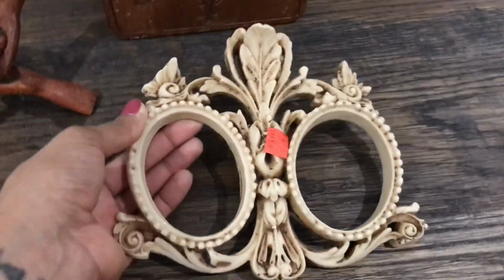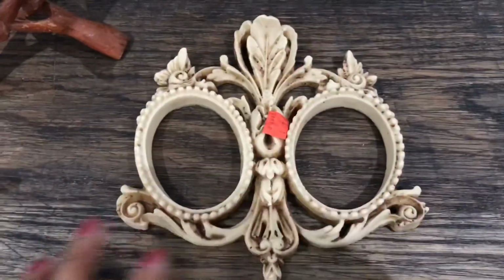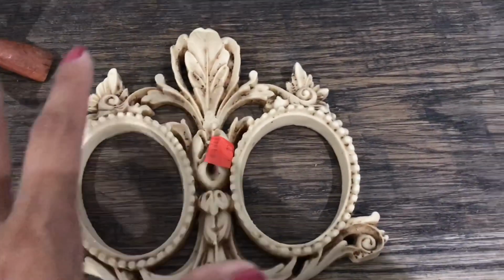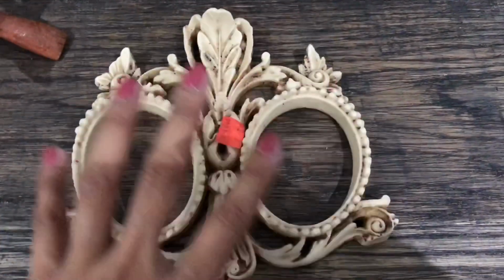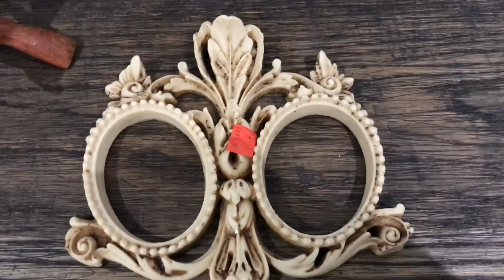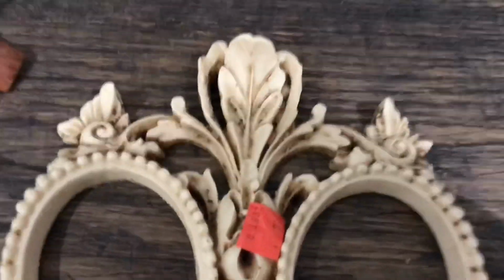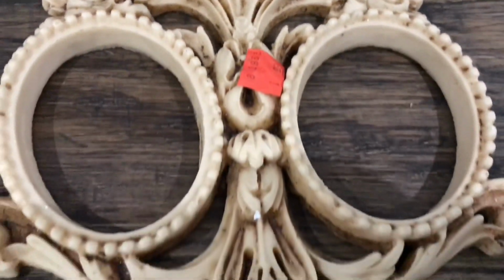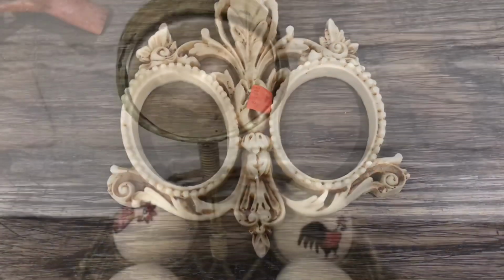I actually got it because if I need to add some texture onto a larger furniture piece, I can adhere this or mount this and then paint over to coordinate with the cabinet or with whatever it would be, and add this gorgeous pattern to that piece. That would just give it so much more character. I really love this piece, but it's kind of creepy. It looks a lot like it's carved from bone, which is pretty crazy. So there is that for 50 cents. Look how beautiful that is.